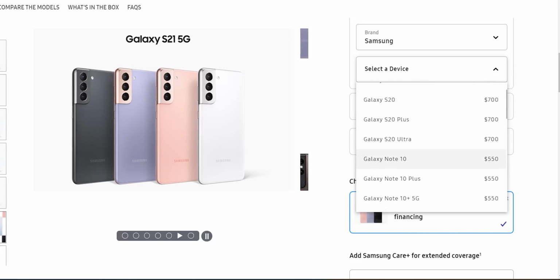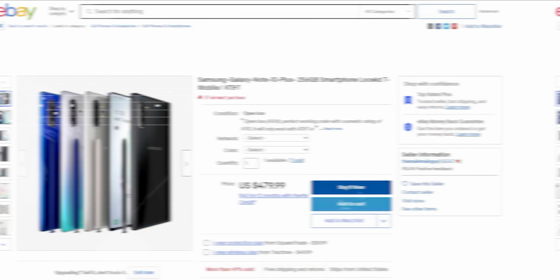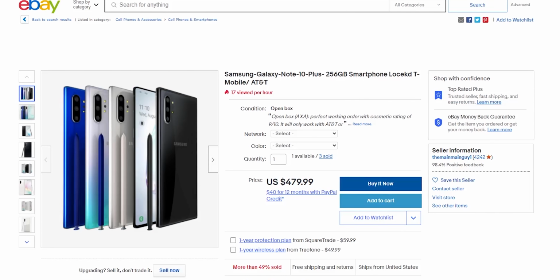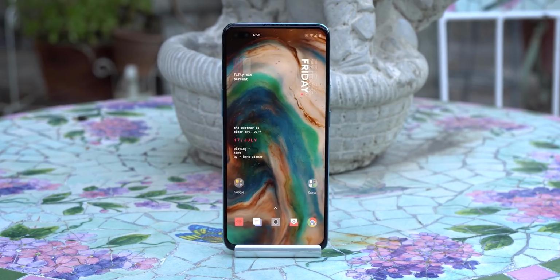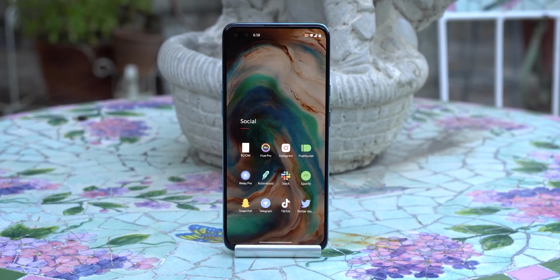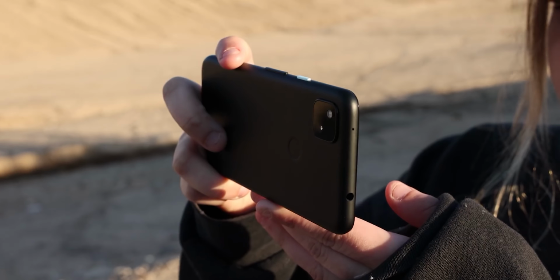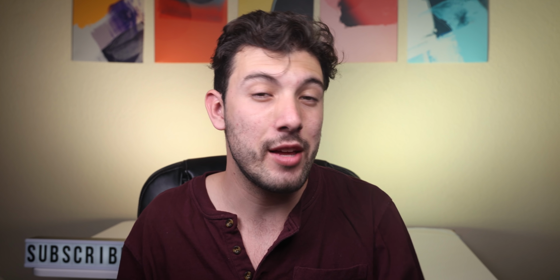For example, I was able to trade in a Galaxy Note 10 Plus for $550. That's a 2-year-old phone that is selling on eBay for around $480. That's actually a big part of why I don't think the S21 Ultra is worth $1,200. These days, budget phones are performing very similarly to these higher-end flagships, and some even have better features like an improved camera or software experience. So even though the Galaxy S21 Ultra will provide you with a fantastic experience, it's still a hard sell.